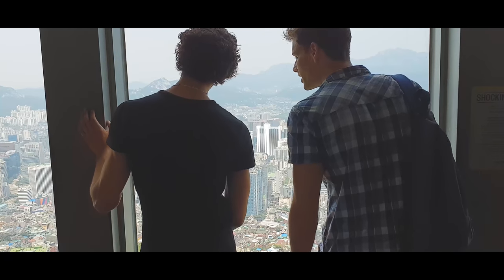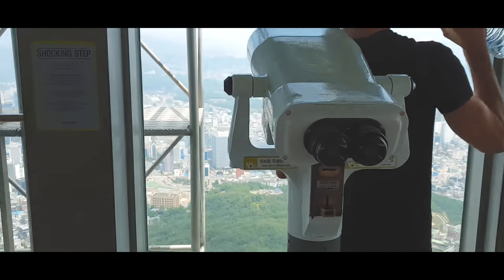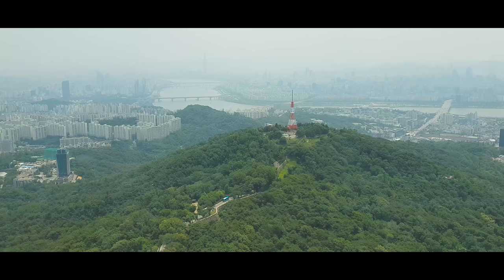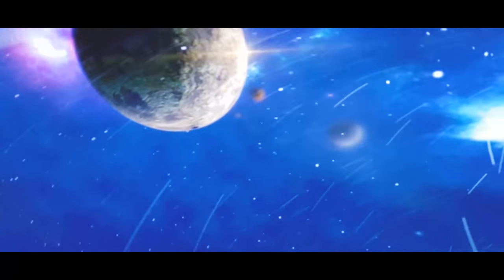Oh yeah, we made it to the top of the tower. 600 meters up. Feeling pretty good. Yeah. Very beautiful. Let me show you guys how it looks. Elevator. Check it out. Whoa.